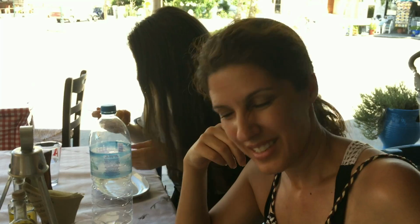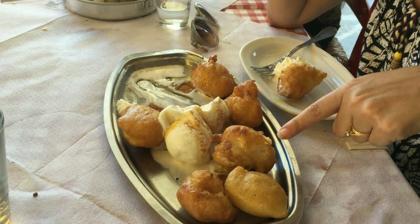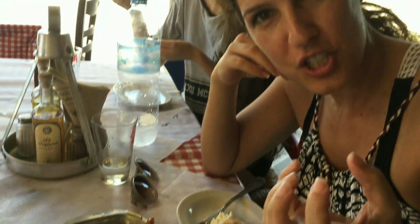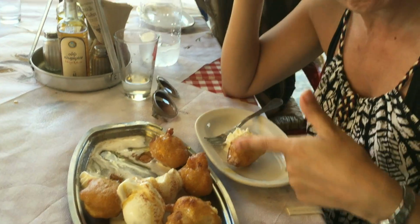So this was also complimentary, as is quite traditional for Greeks to do. They give you the dessert, it's the lukumades. And you can see it's got the lukumades, which is like a puff dough that's fried. And it's got honey on top, cinnamon and ice cream. Oh my goodness, that was delicious.